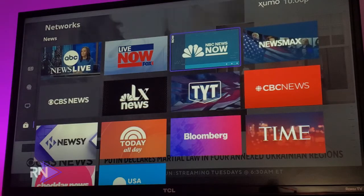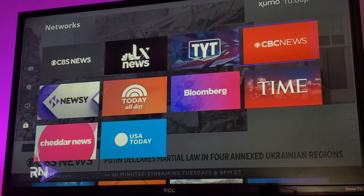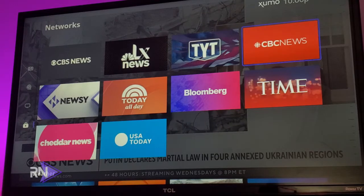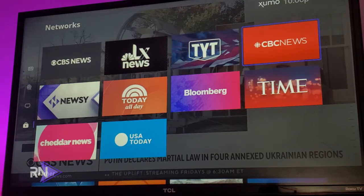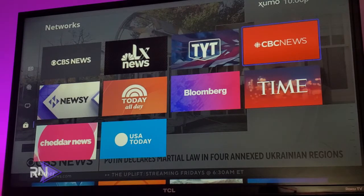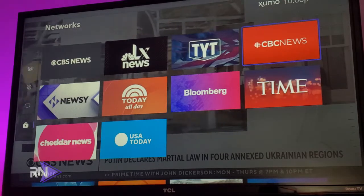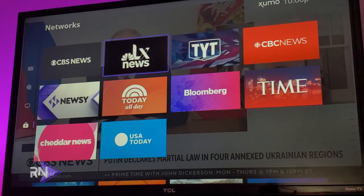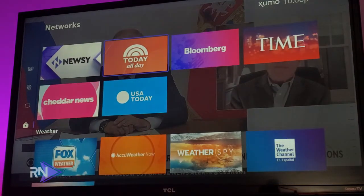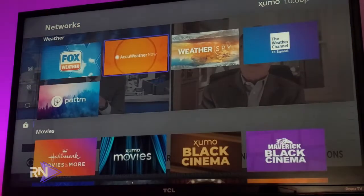News, you got content. Like I said, ABC News, you got CBS. One thing I forgot to keep note that some Xumo channels like CBC News, they distribute channels like that onto other platforms like the Roku channel. So CBC News, powered by Xumo, and you got that on the Roku channel. So keep that noted. You got Time, you got the Young Turks, you got XL News, looks like from NBC, Newsy, Today All Day, Bloomberg, Time and all of that. Weather here.